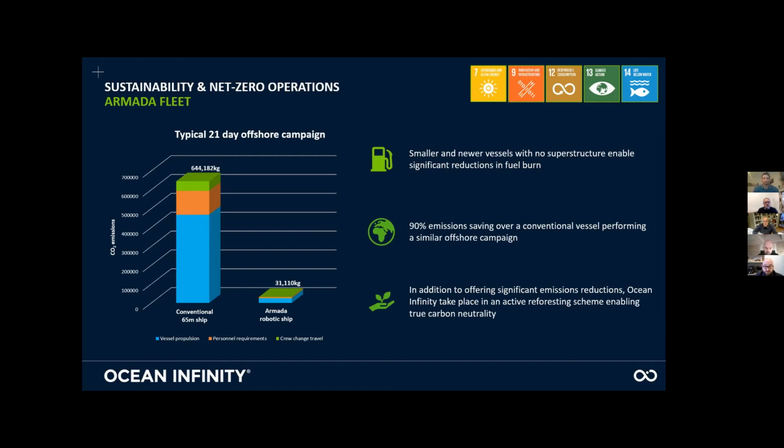We've already committed to planting over 73,000 trees in the Scottish Border region, and this will facilitate the capture of more than 21.5 million kilograms of CO2 over the next 18 months. However, in addition to us offering new services as sustainably as we possibly can, we've also got a huge focus at Ocean Infinity on being more sustainable with our existing technology. It's important to minimize our existing environmental impact, not just our environmental impact moving forward.